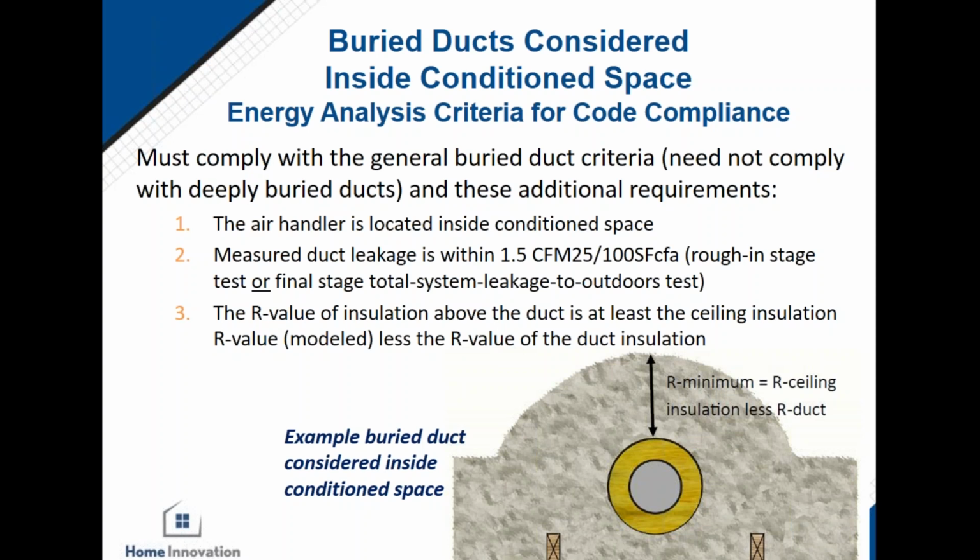That's the metric that ducts are tested to. That's also in the code. And that's measured at the rough-in stage or at the final stage. And at final, that would be a total system leakage to outdoors test. So that's an important component of buried ducts considered inside conditioned space.